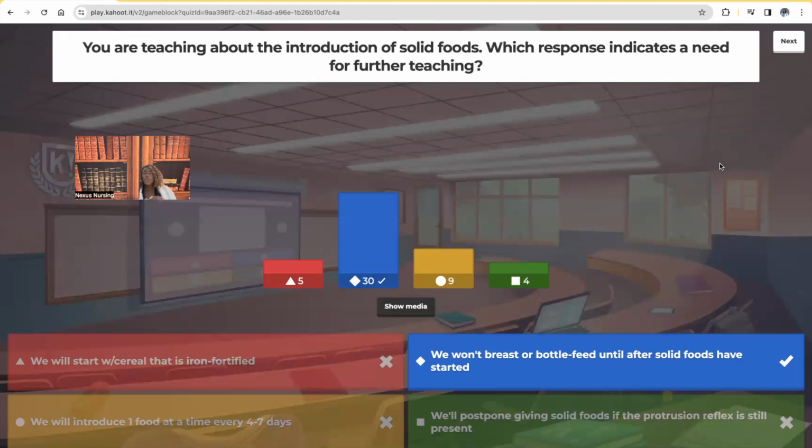The next one, we'll introduce one food at a time every 4 to 7 days. Wonderful. You never want to introduce foods mixed. Why? If that child becomes allergic, you're not going to know what they're allergic to. So you're going to introduce a new food one at a time, every 4 to 7 days. So if that child does become allergic to something, you'll know what they're allergic to. So that's perfect.